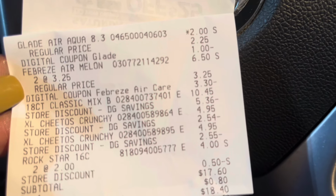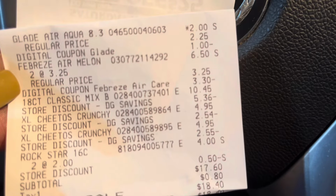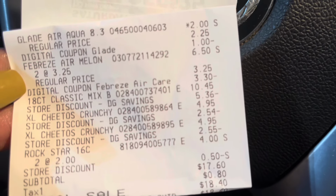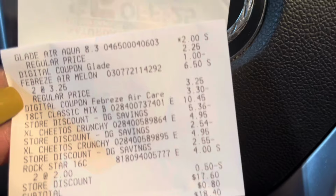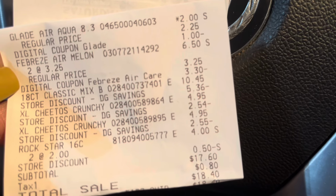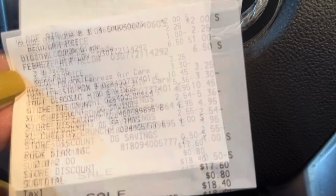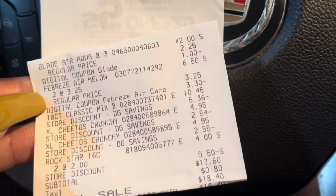The Rockstar was $4. As you can see, $4.50 came off, so that did make them $3.50. So my subtotal was $17.60, you guys. But don't forget, I'm going to get that $5 back from Rockstar for buying the two Rockstars, meaning my subtotal was actually $12.60 for all those freaking items. Now I'm gonna divide it by the amount of items I got to see how much we spent on each item. So we got 8 items, so we spent $1.57 on all these items each. That is an amazing deal, you guys.